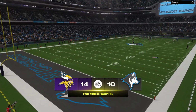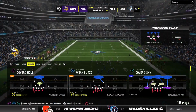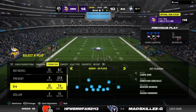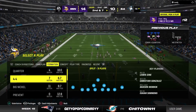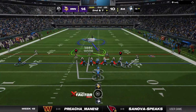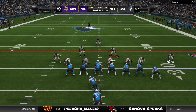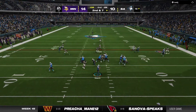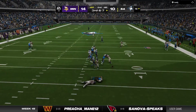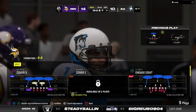In fact, you've got to watch them a little bit because in coverage, they may cut down their gaps a little bit, maybe their splits a little bit in order to try and get to the ball even faster. 2nd and 7. Back to throw. Roberts. And he'll be hit as he releases it, and that'll fall incomplete.